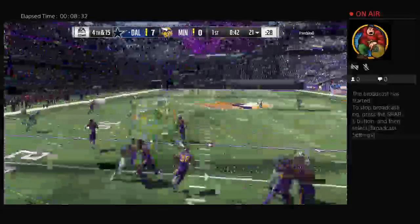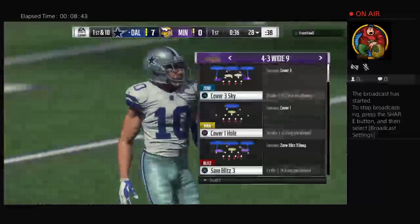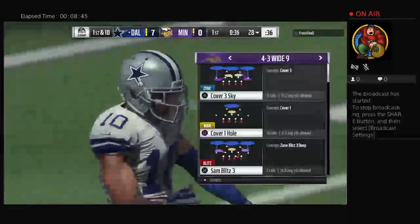And Quigley now 54 yards. Well struck. And the Cowboys will take over the football with a 1st and 10.